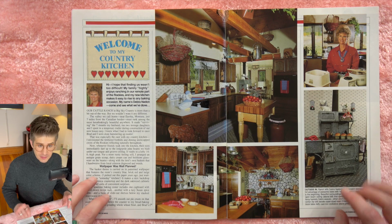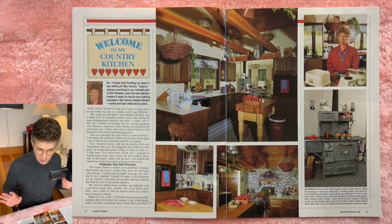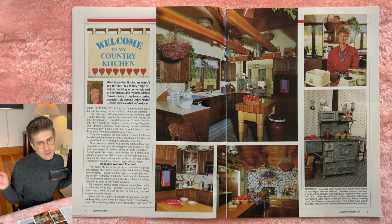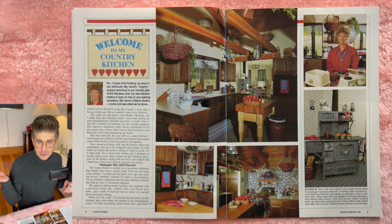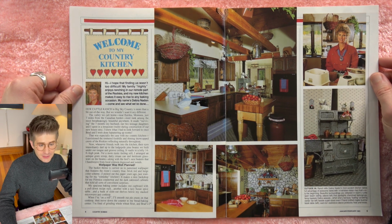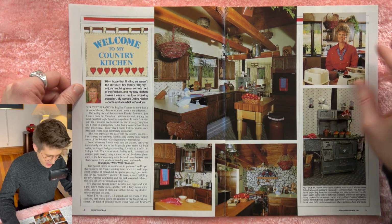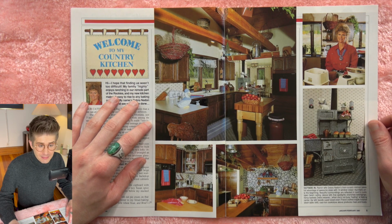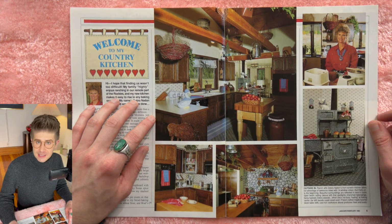So Deborah and her family have been busy ranching. They're cattle ranchers. That's why they have so much money to renovate the kitchen. I mentioned before that livestock is a big winter thing because we can grow cows all year long. So that's, I guess, what we're featuring, a ranching family. So here's an overall view of the Rocky Mountain country kitchen. And isn't it a stunner?